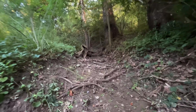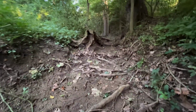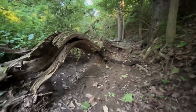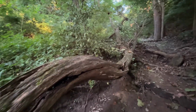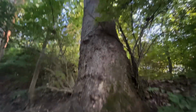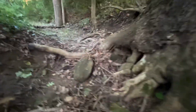And then this section here, we've still got a lot of vines to clear out, but tree roots for days. And then we'd probably be able to make something work to take a high road up here on this tree. We got this massive thing here. Pretty cool.